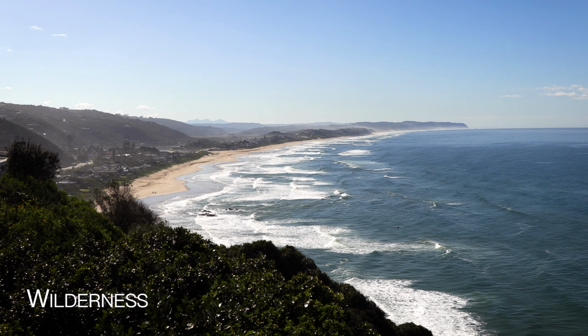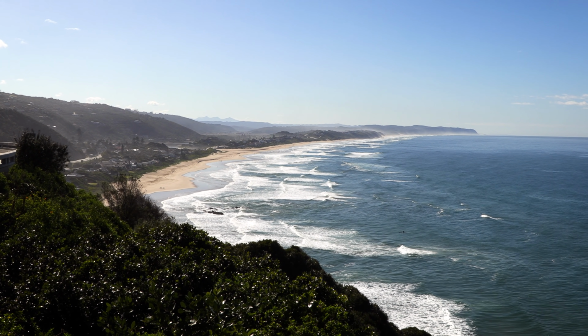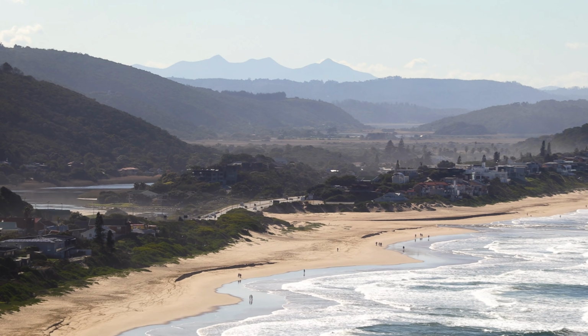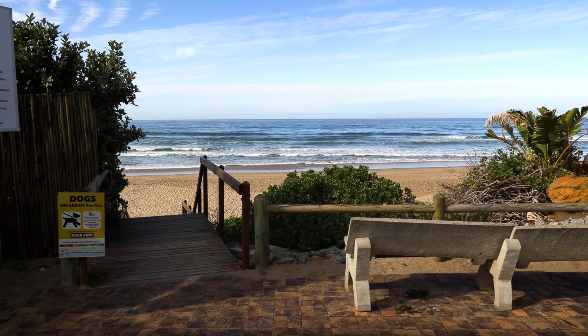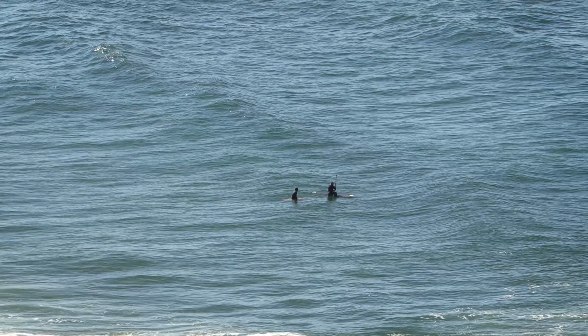Looking east from here, we see the small town of Wilderness, and there isn't really much to say about Wilderness other than to talk about how stunning it looks. It's very much a sleepy town where nothing really happens, and I know if I was retired and didn't have any big aspirations or any friends, I would definitely move here in a heartbeat. Plenty of beach walkers everywhere, plenty of surfers, pretty much a little paradise.